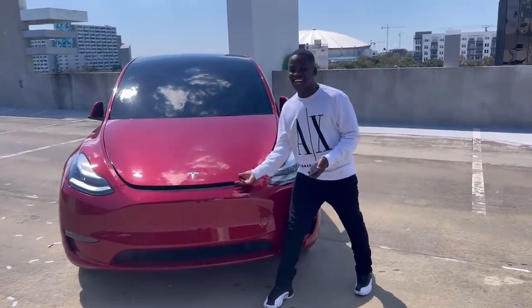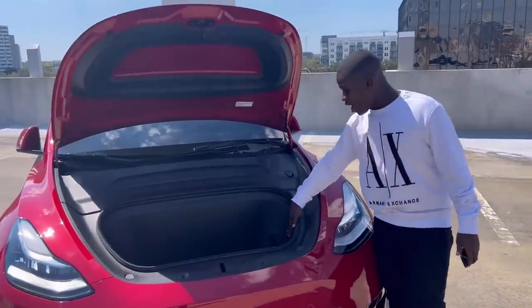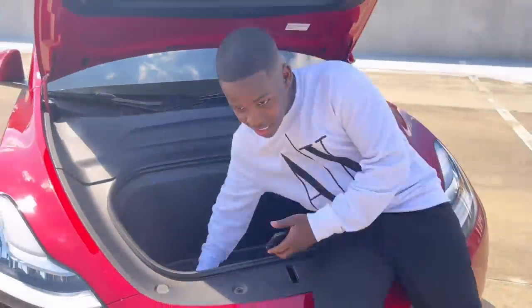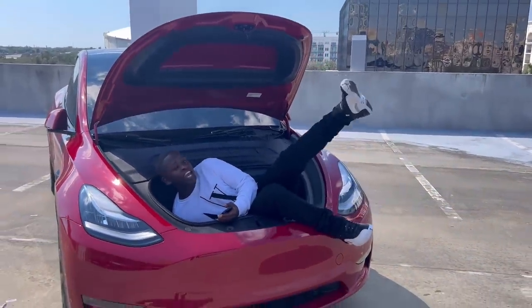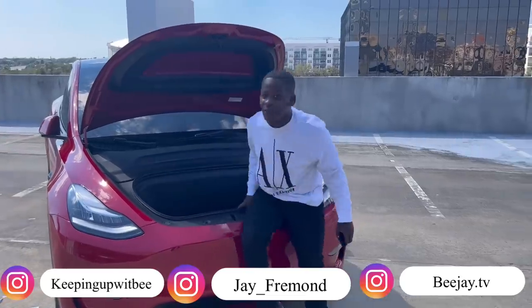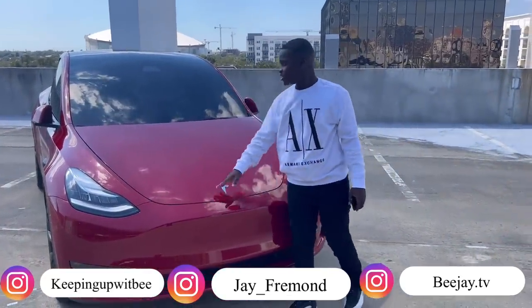Who you know got a trunk in the front? This the trunk right here, y'all. We got all the room. You could put groceries, toys, kids, whatever. Like, I could get in here real quick. I could kind of fit in here. You know, do a little 1-2, take some Instagram pictures. Get you a Tesla. Get them Instagram pics right, baby. And then you close it. It closes real easy. You just push down.